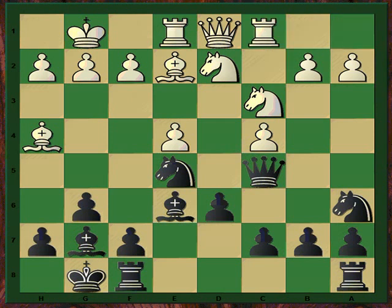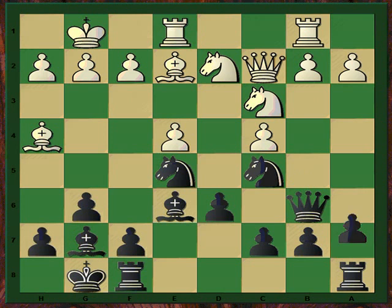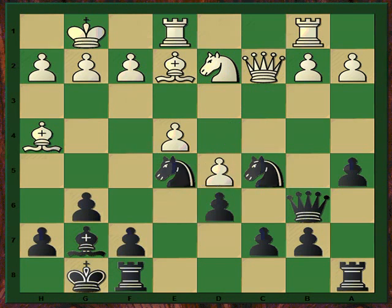That game went rook c1 in this position, and after queen b6, rook b1, defending the pawn, knight c5, heading to d3, queen c2, and now a5. Okay, black has achieved a good position in my opinion, and now white should play knight d5. And after bishop takes on d5, c takes on d5.